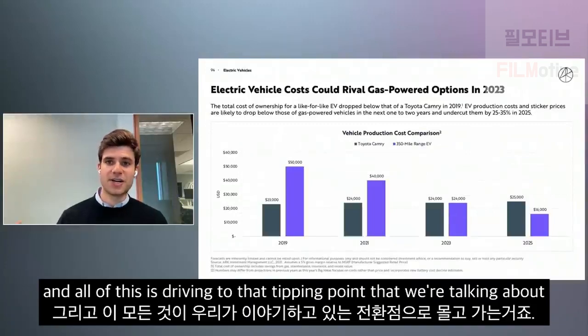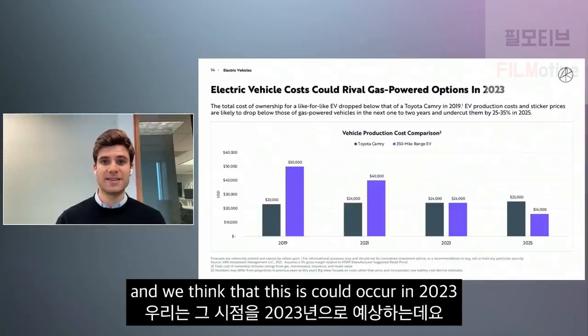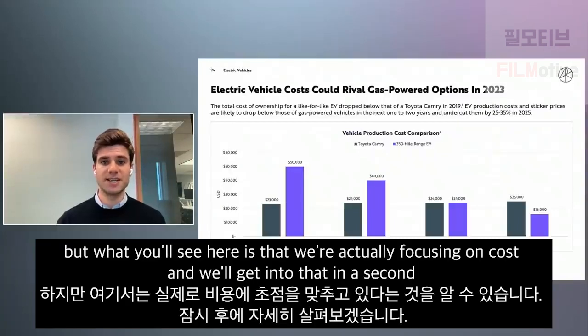And all of this is driving to that tipping point that we're talking about, when electric vehicles could hit that price parity with gas-powered cars. And we think that could occur in 2023. But what you'll see here is that we're actually focusing on cost. And we'll get into that in a second.